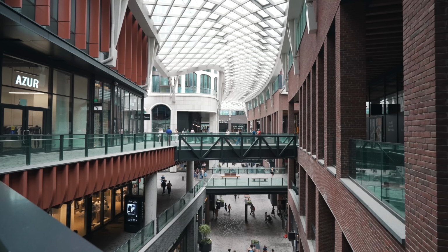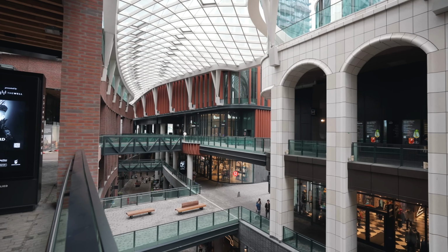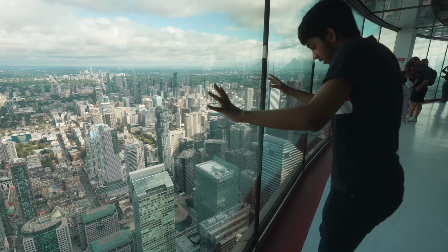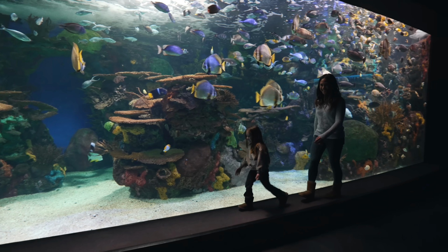Overall, I think this is a great addition to downtown Toronto and just gives people one more thing that they can do and add to their itinerary when they're visiting, or just another thing for locals to go do on the weekend. It's close to a lot of other downtown attractions as well, like the CN Tower, Sky Dome, and the aquarium, which are all about a 15-minute walk away.